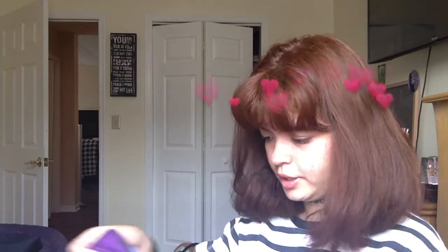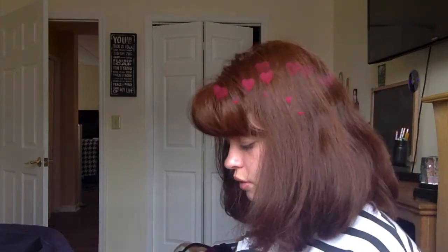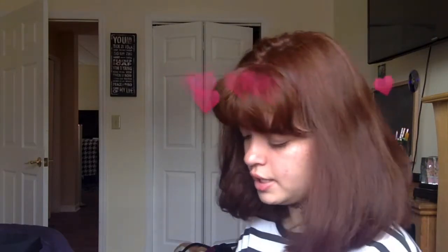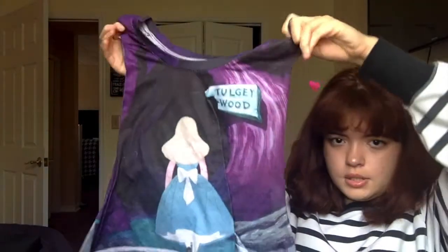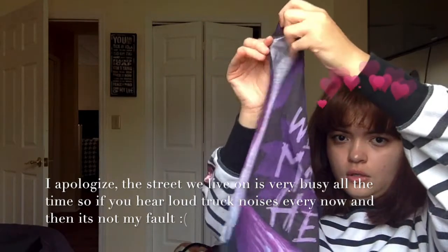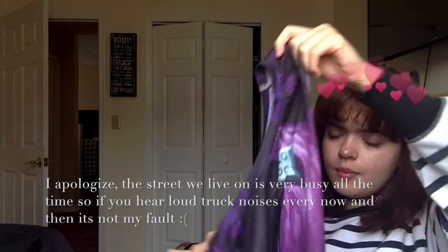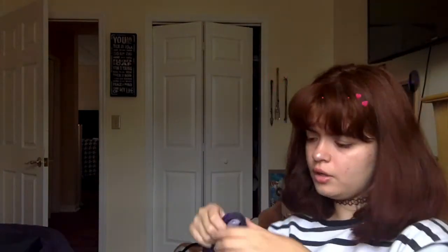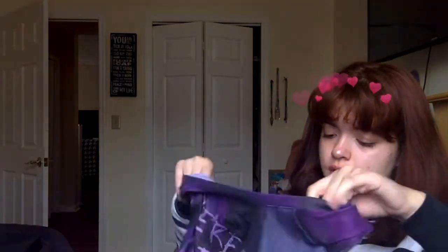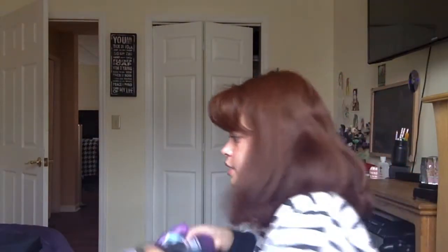This one, I'm not sure where I got it from, actually. It's Disney, but I haven't worn it in a while, so she's gotta go. She's taking up space, you know? It's this Alice in Wonderland shirt. It's cute. It has a very long cut, so it would be worn with a tank top or even a thicker bra, because you could definitely see it. It says we're all mad here on the back. I used to love this shirt, but I'm just over it.